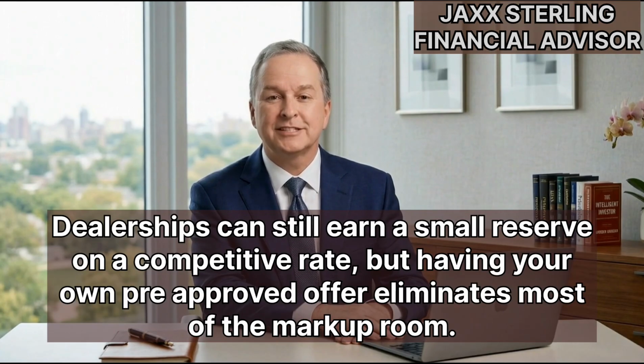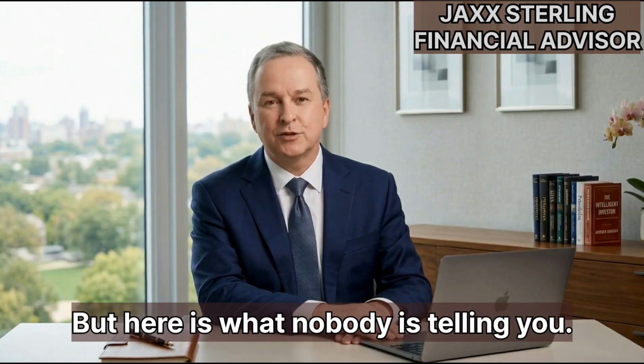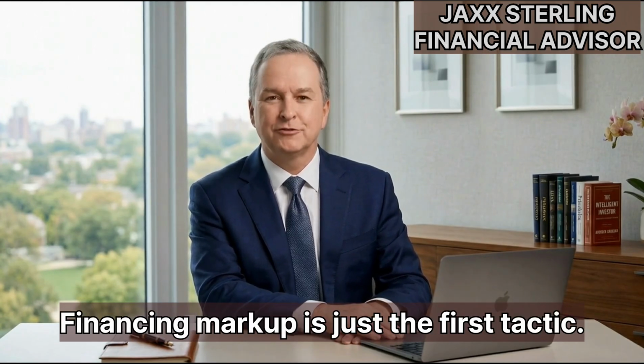Dealerships can still earn a small reserve on a competitive rate, but having your own pre-approved offer eliminates most of the markup room. But here is what nobody is telling you. Financing markup is just the first tactic.